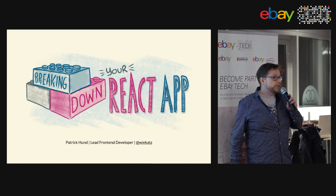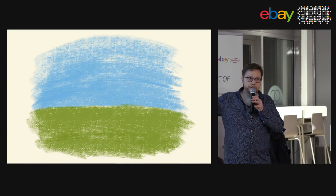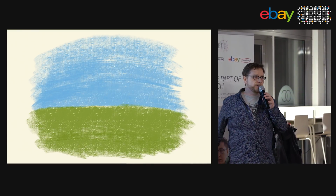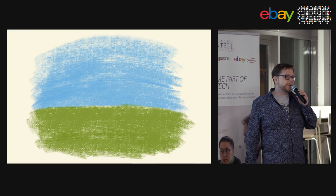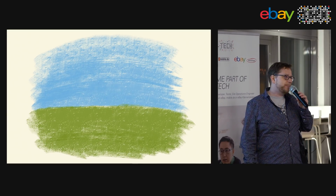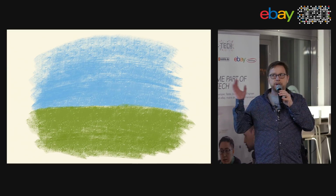So before we start talking about React, I would like to tell you a little story. Who can tell me what this is here? Anyone? It's a green field. So a green field is what I think every developer dreams about, right? So you don't have any crap to deal with that your previous colleagues long gone built up there, and you can put everything up yourself.